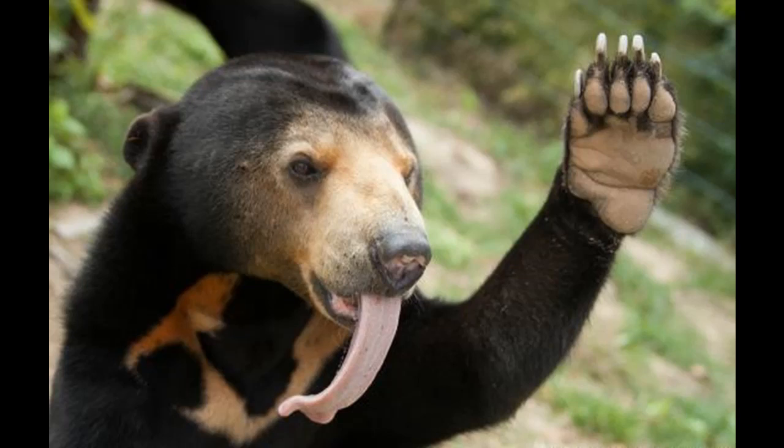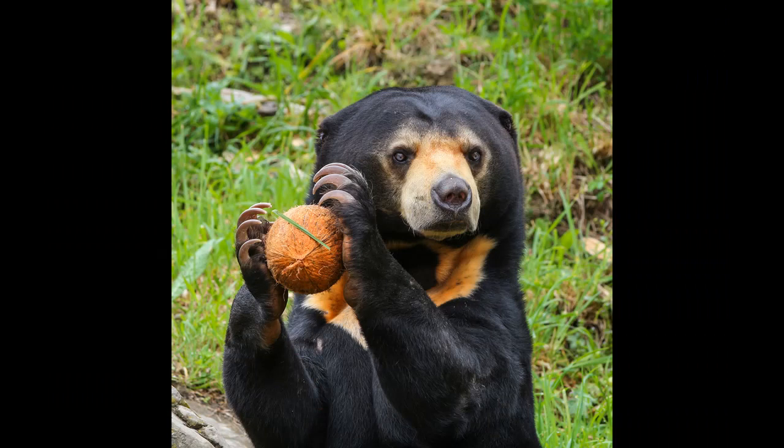Sun bear interesting facts and features. The sun bear is known by a number of different names, but its small size, short snout and ears, and short, glossy fur has led it to being commonly known as the dog bear in local communities. Although the sun bear is generally solitary, on rare occasions a few individuals are known to congregate around ripening fruit trees and will tolerate one another while they feed.